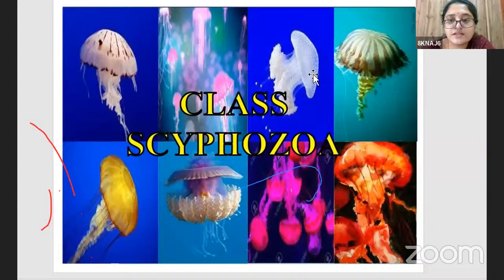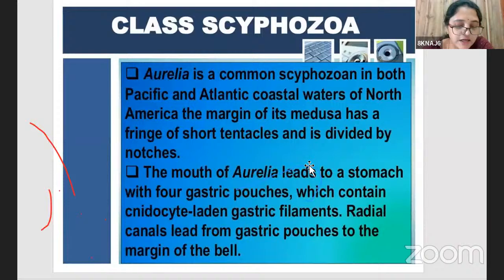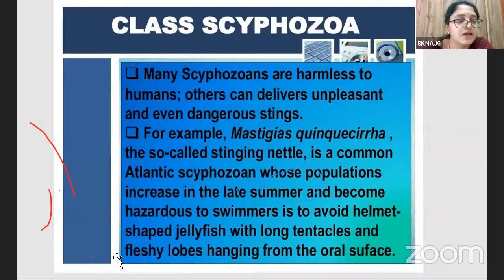So this is the jellyfishes. As you can see, you have the oral end, the aboral end. All of them are umbrellar in nature. Different kinds of tentacles are present. And they are the true jellyfishes. Aurelia is the most common one. We will come to it later. We have that in our type study basically. So before that, I will just go with the third one.